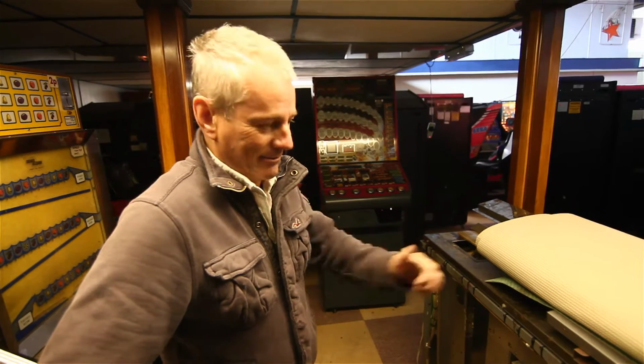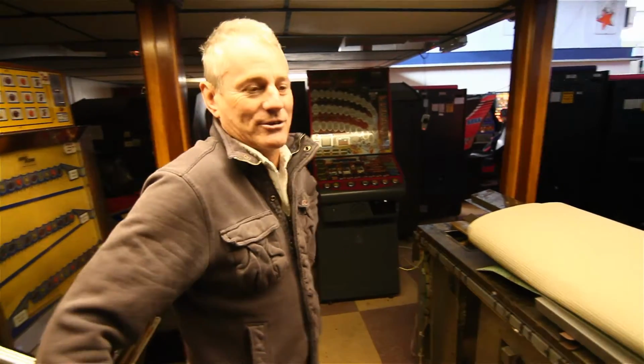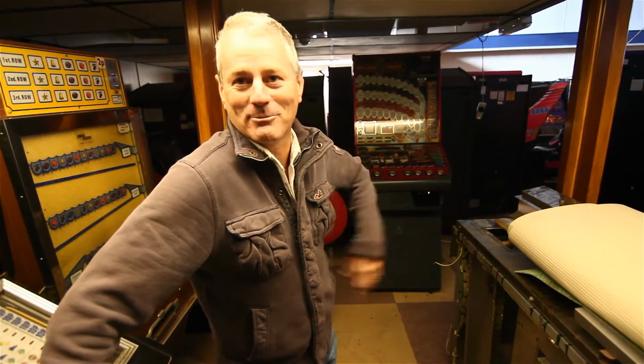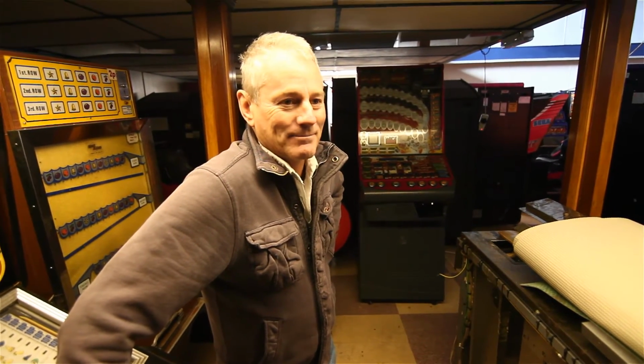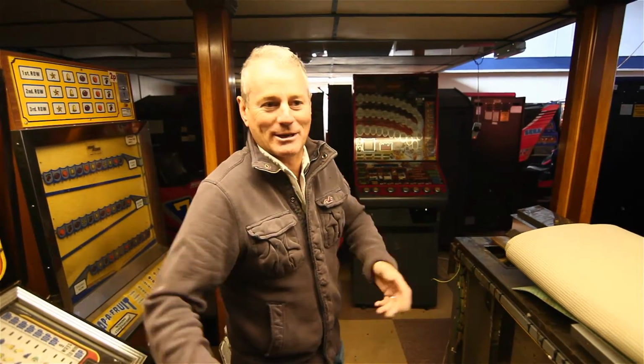But it might be something simple like one of the wires off, or the mech just gone out. A lot of people don't tell you. They just get the money back out of the reject and walk away and go on another machine. So unless someone actually tells us, a lot of the time we don't know. Sometimes you might get a joystick not working right one way, but we only find out when someone plays it and tells us.